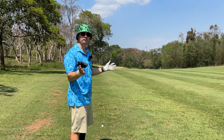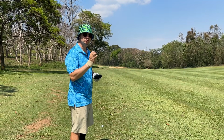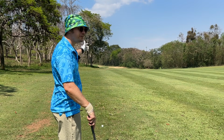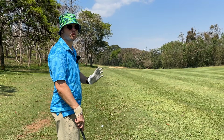This takes a lot of pressure off my game when I don't have to go for par 5s in 2 and feel like a loser if I don't, because you don't have to score. But the big thing I have to remember when I want to score is to avoid hazards. I don't want to go in those bunkers because having an approach shot on a par 5 from a fairway bunker is a no-no. I'm not going to score well from there.